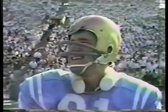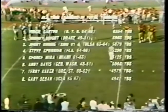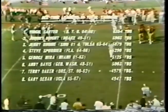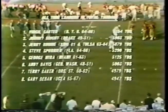And his forward progress was stopped at about the 44-yard line. Now you're looking at the all-time leaders in total offense of the major colleges. Today, Gary Beban, who was in the number 8 spot, has already passed Terry Baker. So now he can set his sights on the people ahead of him.